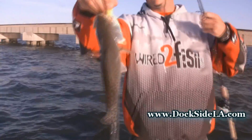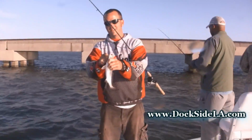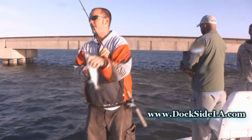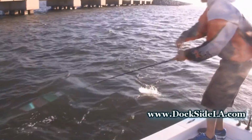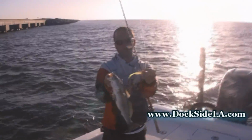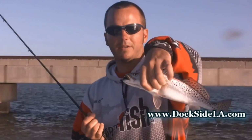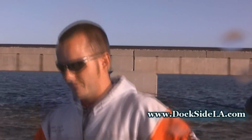Another nice little trout, little school trout, 13-inch fish here. Right now I'm using the lemon head Matrix Shad on a 3/8-ounce jig head, just working that lure right off the bottom. Got a lot of trout out here on the trestle right now, all shapes and sizes.